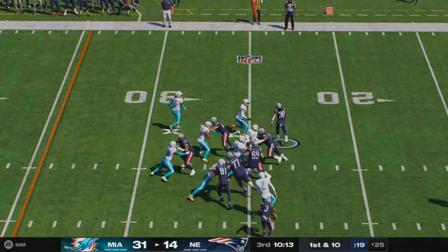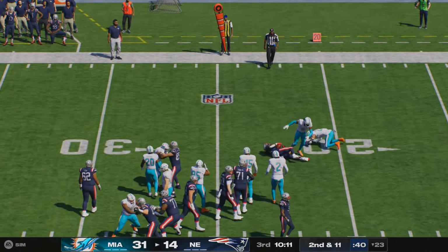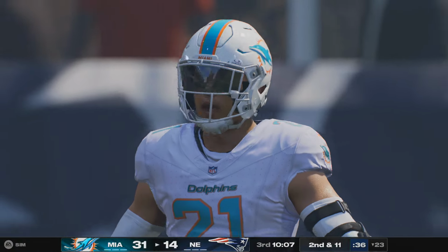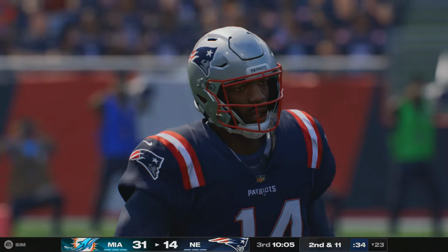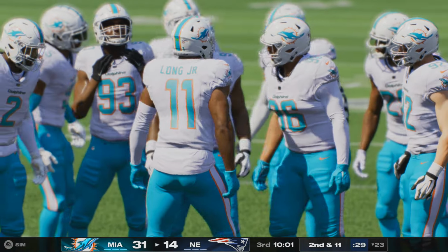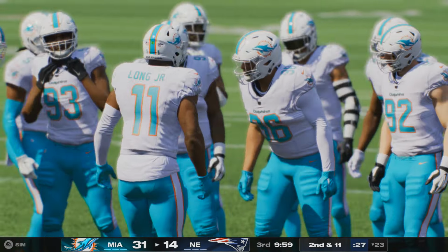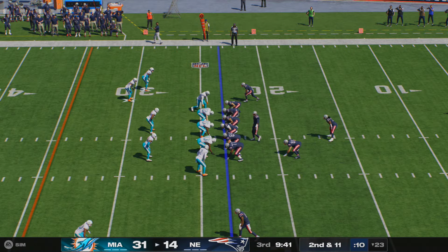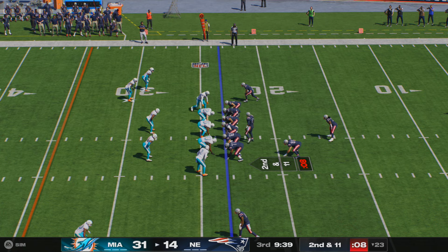The drive starts with a carry by Stevenson, and he will lose yardage here back at the 23-yard line. Officially, it's a 1-yard loss. That's going to bring up second and 11. You've got to figure the further they fall behind, the more you think that they'll get away from the run. They're trying to stick with it, but the results, they just aren't there. A loss of a yard there to start out. That leads to a second and 11.